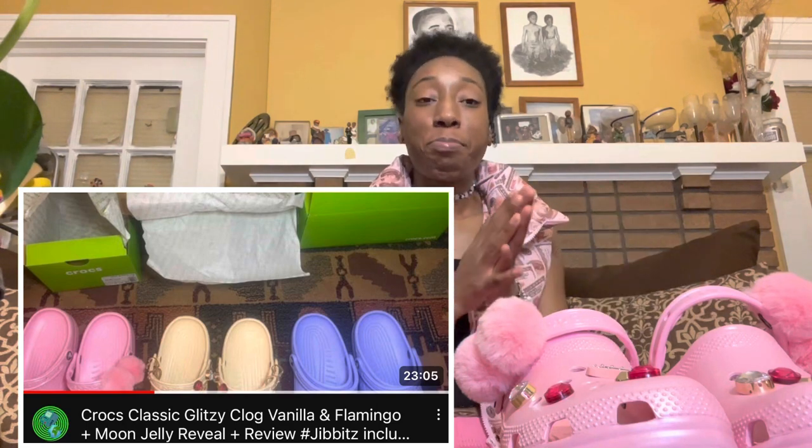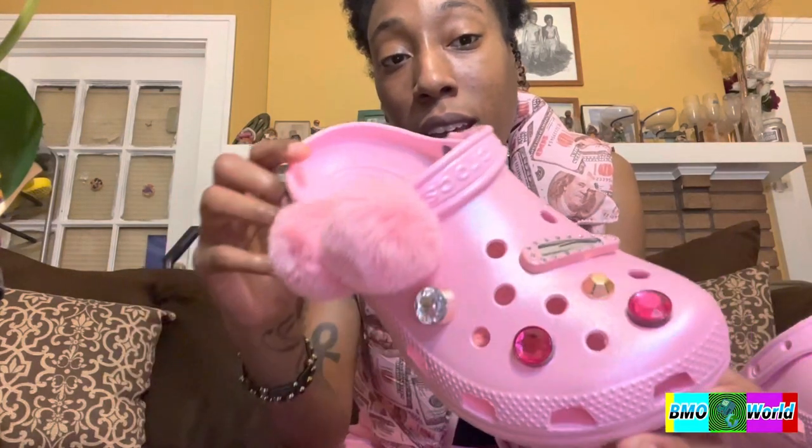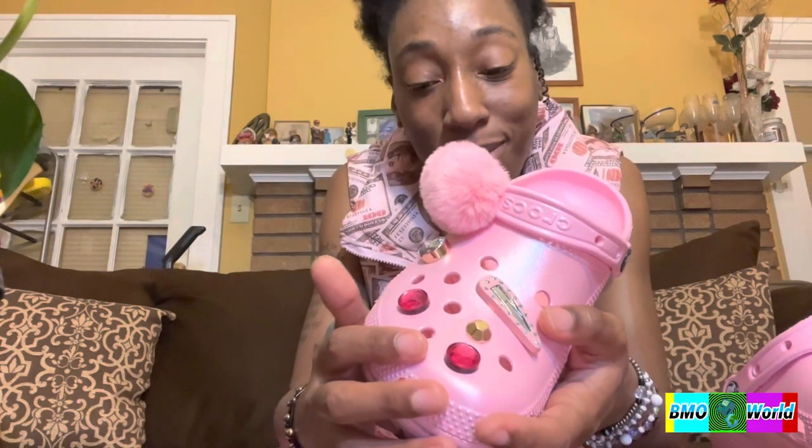And yeah, so let's just hop into how cute these clogs are, these Jibbitz charms. You know, the Jibbitz are super sleek. I love how pink makes me feel. These are just the perfect pink clog.